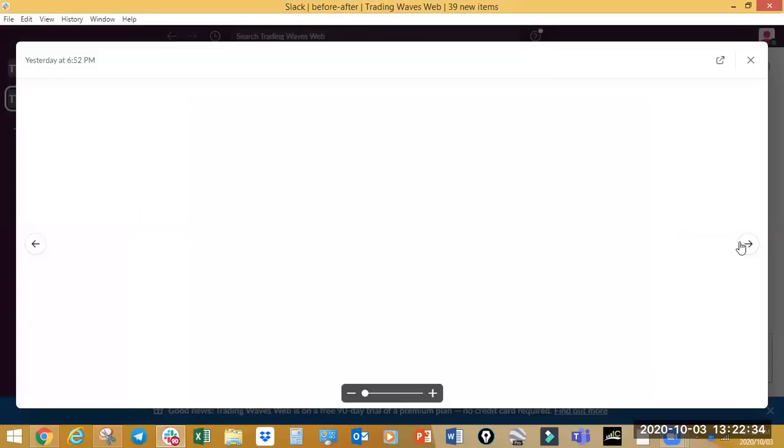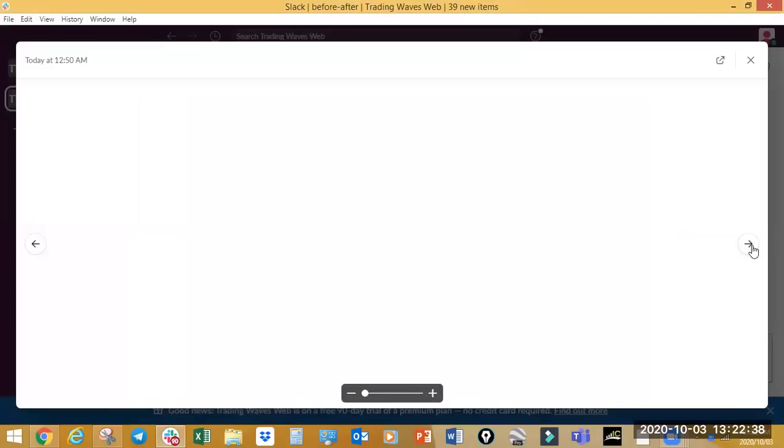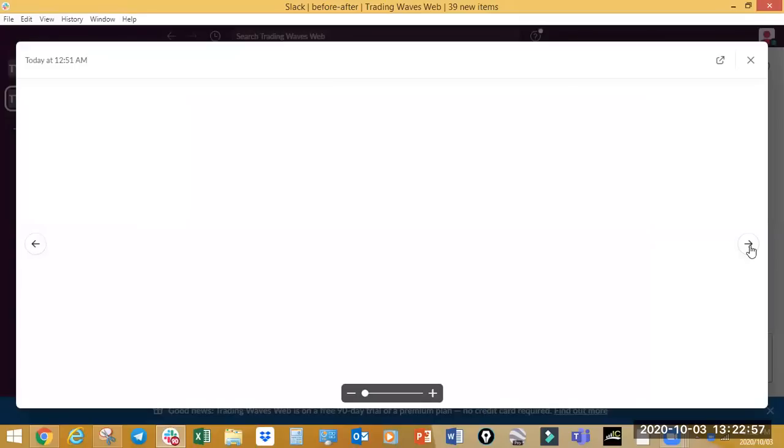Let's see how this one has played out. As you can see, that's what is happening. Right, this is now Pound Yen. Last week we were looking for this to make a corrective structure, expecting it to continue after the corrective structure. It looks like it is making a very nice corrective structure here. I'll be looking at this one shortly when we start with the trade setups. So this one is going very well.